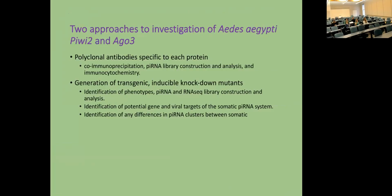So we undertook two approaches to understand how piWi2 and AGO3 would be working. First, we wanted to make polyclonal antibodies specific to each protein using a unique peptide sequence at the carboxy end of each of these proteins. And then we wanted to make some transgenics and use snapback sequences to see if we could get knockdown and a loss of function. This was pre-CRISPR days. CRISPR was certainly being discussed and examined in bacteria, but it hadn't become the genetic tool that it is now.